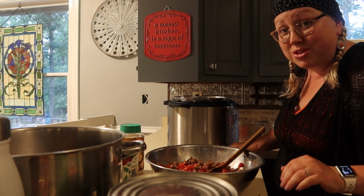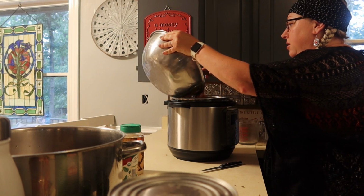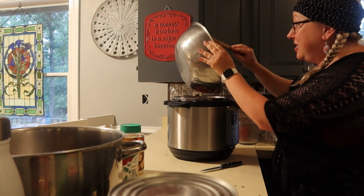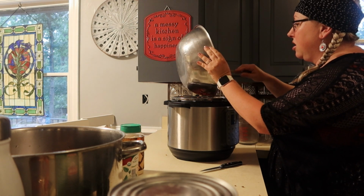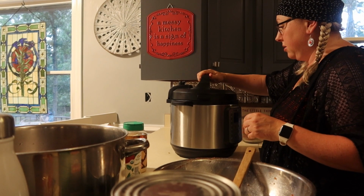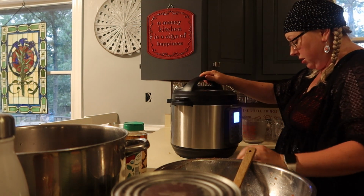I had turned the saute mode off as well. So putting my sauce in here. You don't stir it at this point. You just kind of layer it like this. It's the water, and the noodles, and then the sauce. Hold on here. There we go.